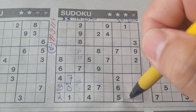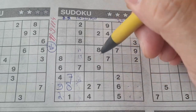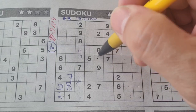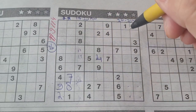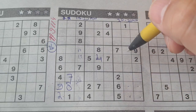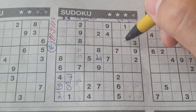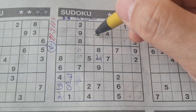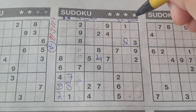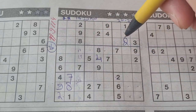Alright. Need a 7 here. Need a 4 here. 4 in this column, 4 in that column, so the column between, the middle column, the only place left for the 4 should be there. 2 in this column, 2 in that column. So the column between, only 2 places left for the 2, should be here or there. We have a 2 in the second row, so no 2 there. 2 should be there. Need a 6 here.